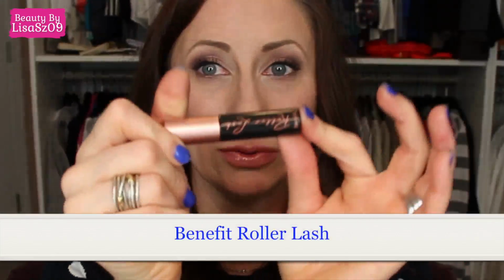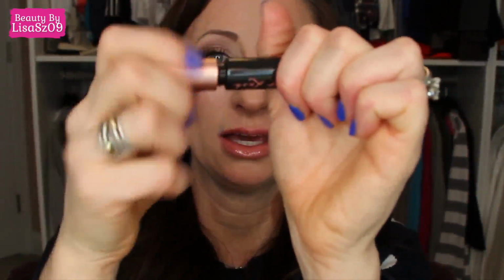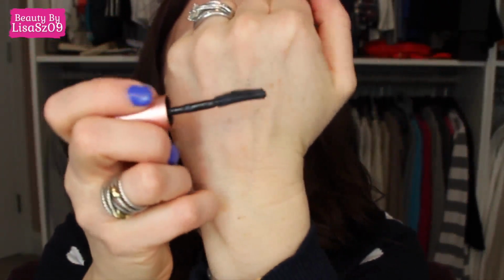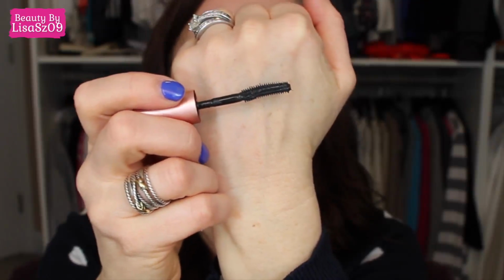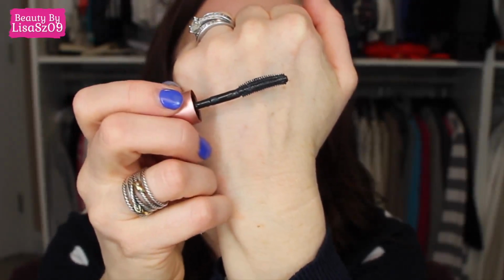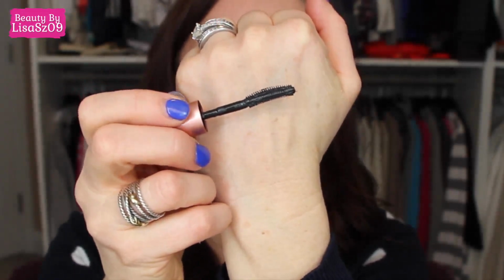However, if you want something that is more lengthening and separating, what I have on today, and I only have a sample of this, I haven't purchased the full size yet, but I will, is the Benefit Roller Lash, and this is fairly new. This just came out, I think, in March, maybe the end of February, early March. This has a slight curve to the wand. The product on this just gives you the most feathery, light, full lashes, but gives you volume too. It is just awesome. It is black as well, and it is just gorgeous. It is what I have on my eyes right now. I do have on half lashes as well, but it just is awesome.